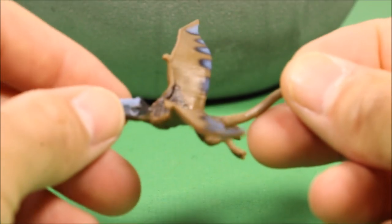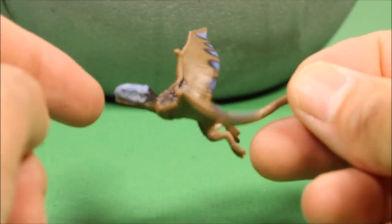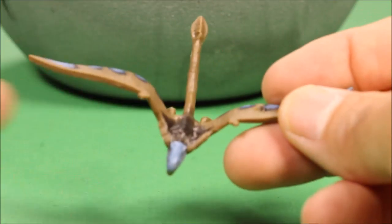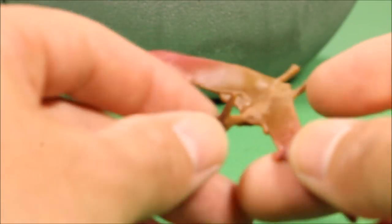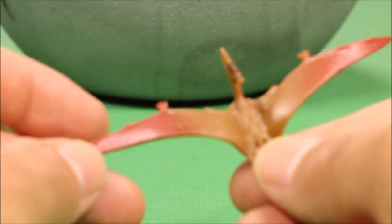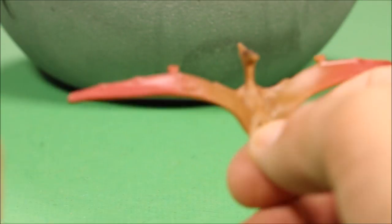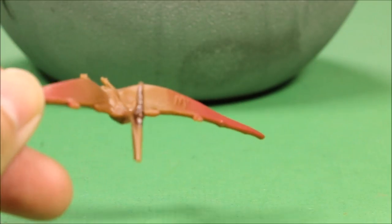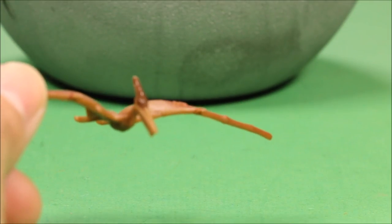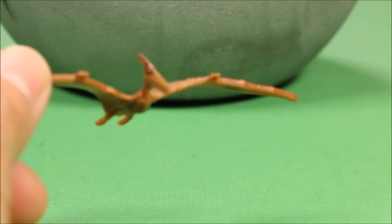And then we have Dimorphodon. This one's brown, blue, black color scheme. So this one looks familiar. And then a pterodactyl. I mean, I've had brown before, but this has like red color accents, so that is cool. Awesome. Okay, so that's the 15 dinos in the giant surprise bag.